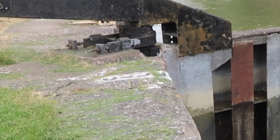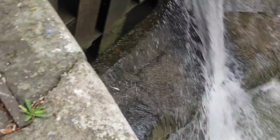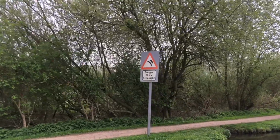Going down a lock, you have to be aware of this thing called a sill marker. Now, you can see when the lock is empty, a bit of it juts out, right? And when the lock is full, you want to make sure your boat is in front of that, because otherwise the water will drain and your boat will start to do that. As you can see by this hilarious warning sign. Warning signs on the canal are very funny. This one is like, careful, you might drop off the edge of the world.